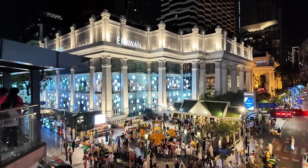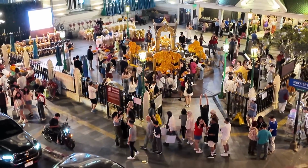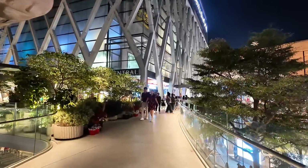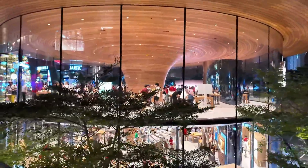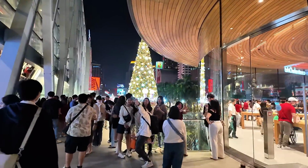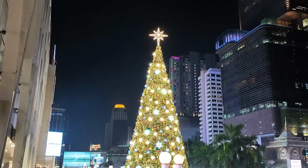And this is the Erawan, Bangkok. And as you can see, we have a very famous temple area right here. A lot of people come here and pray. As you can see here, we have the Apple Store. Very, very nicely designed. And here we are approaching Central World. We have the absolutely huge Christmas tree. Check it out, guys. That is one impressive Christmas tree.